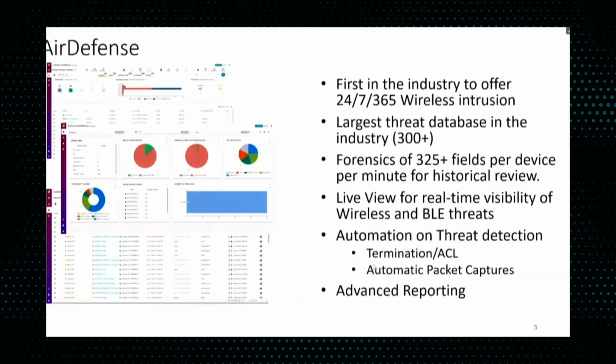Extreme air defense is the perfect way to do so. Air defense has been around for a long time, the first patent being submitted in 2002. It is the first product to introduce 24/7, 365 wireless monitoring and has built up a database of over 300 threats. It is the most mature wireless security platform on the market. You can leverage real-time tools, historical forensics, alarm automation, and threat mitigation, just to name a few. The reporting availability within AirDefense includes Custom Report Builder that offers over 1,000 different fields.